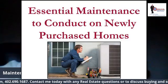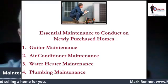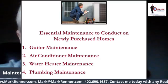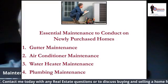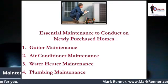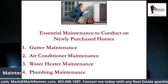So today, let's talk about essential maintenance to conduct on newly purchased homes. Number one, gutter maintenance. Your gutters are an important part of your home. They're designed to prevent water from damaging the foundation of your home by redirecting the flow away from the base. They'll also prevent ice dams from forming on your roof by creating a path for the water to flow off of your roof. You should inspect your gutters and clean them if necessary, as gutters can become easily clogged with leaves and branches and even sustain damage over time if not taken care of. This is an easy fix that many neglect after purchasing a home, resulting in more costly repairs down the road.